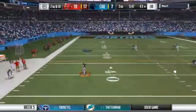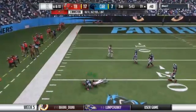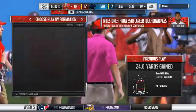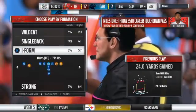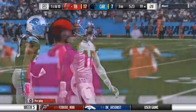Jameis to throw it. It's caught left side by Cooks. And he's brought down after a good gain. That one goes for 24 yards. Well, if you do read man coverage, Brandon, the drag route's a pretty good one to run against it because you're running away from people on it.